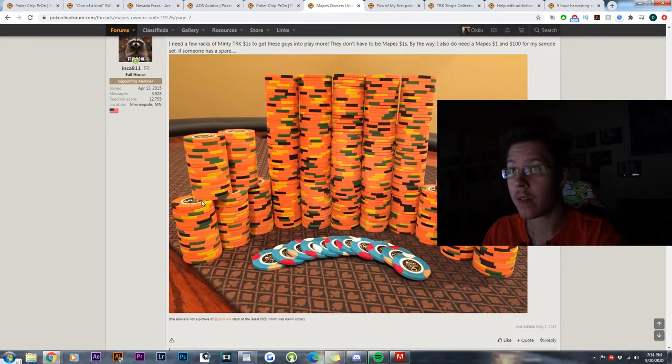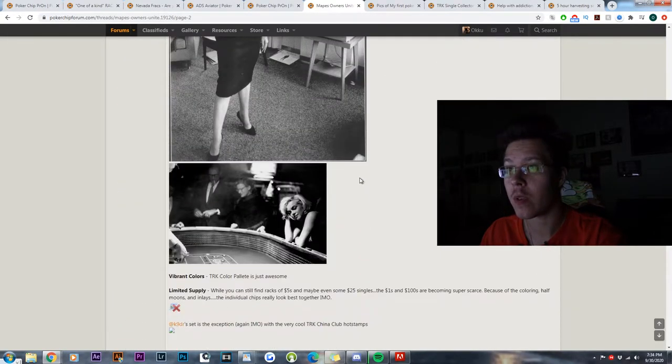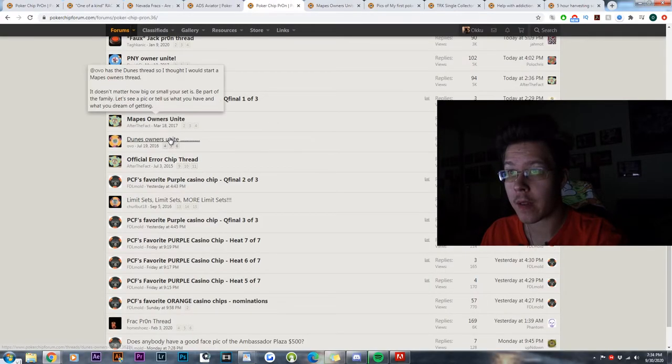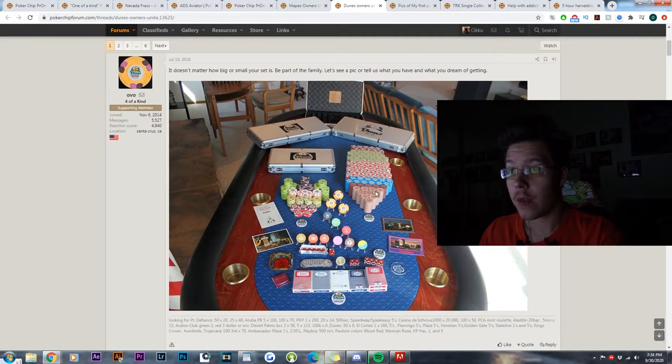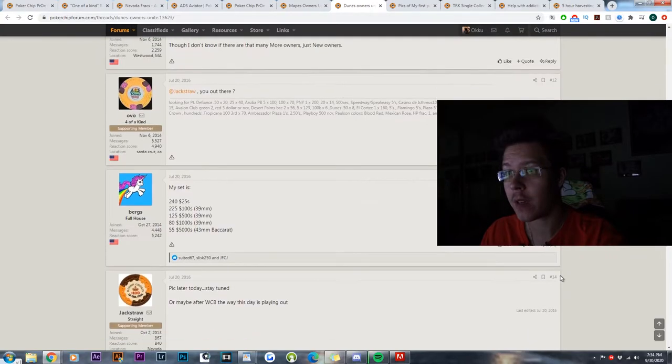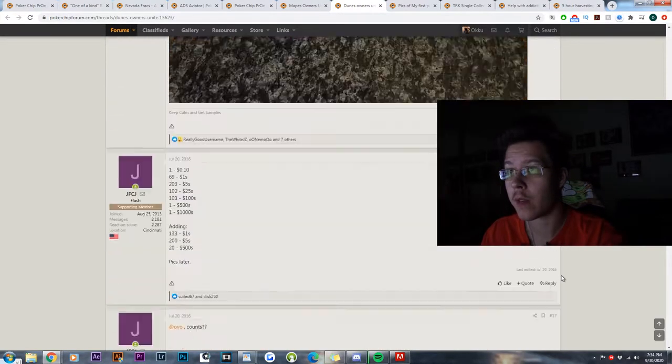And then this blows my mind as to what these people have. But so I was looking at that. Then this Dunes one, this is pretty insane. So all these left side chips over here are all Baccarat chips. 10 centers, 1s, 5s, 25s, 100s. And then he has all these individual ones. He has all the decks. It's crazy to see what people have nowadays.